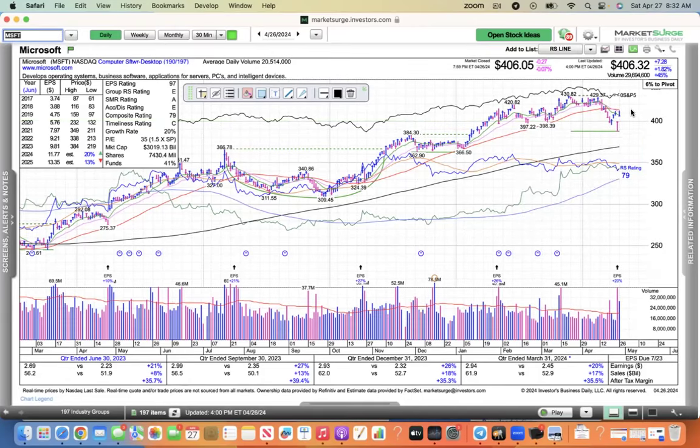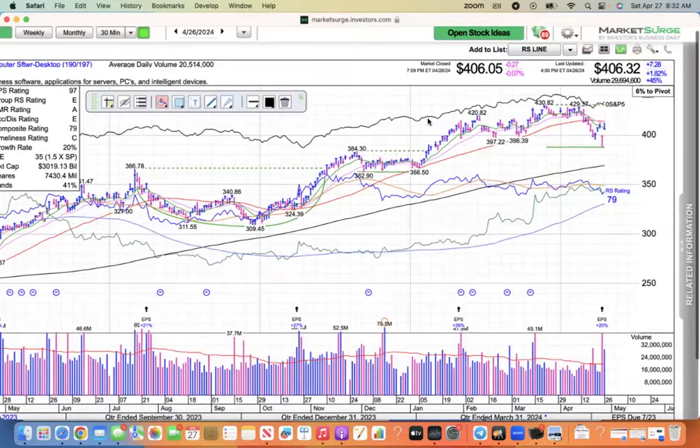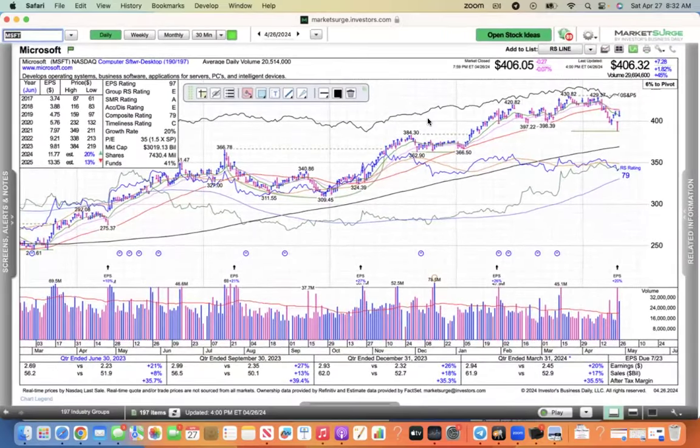It looks like it just got rejected at the 50 there. So this thing still has work to do, close below the 10 and the 21 and the 50. So Microsoft, I don't want to say dead money for now, but it's just consolidating in a base. So it had a big move and it's consolidating still. I'll probably have to report a couple more quarters like that to really start ramping again. We'll have to wait and see.